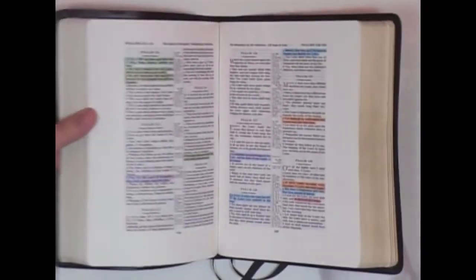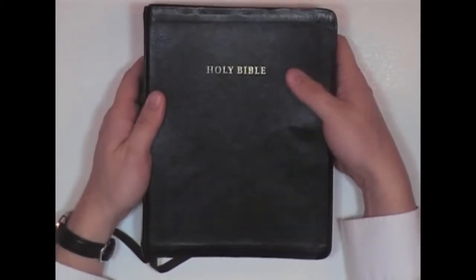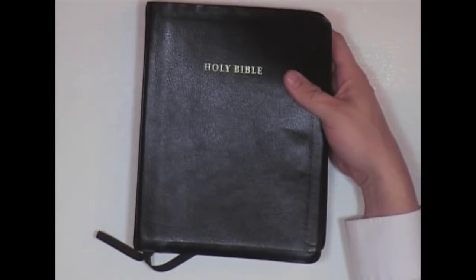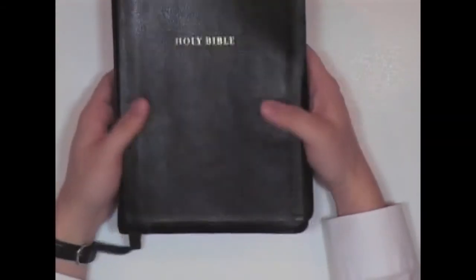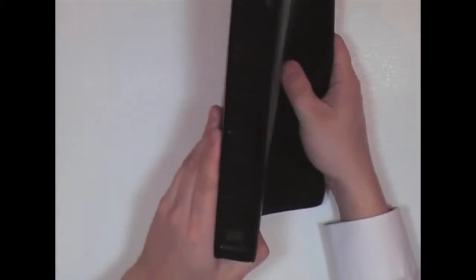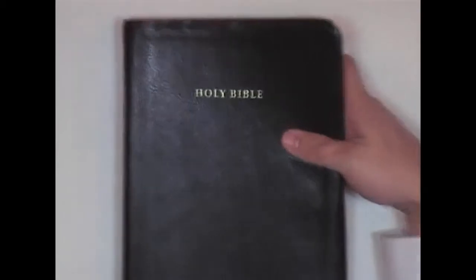Okay, now, this Bible, I bought this thing actually when I found out about the corruption of the Zondervan. The same bookstore I bought this one from, I went back and I bought one of these Cambridge Bibles. I paid $110 for this thing. Okay, that's a lot of money. And like I said, it's a good Bible, but let me just show you something here.